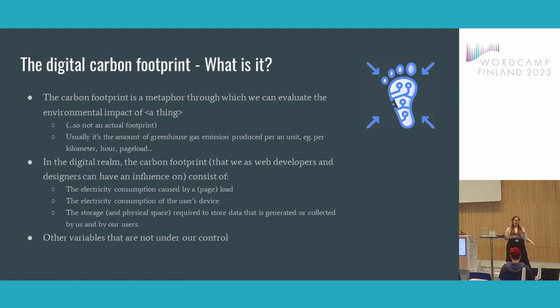And in the digital realm, the footprint consists of many things, and we as developers and designers have an influence on some of those variables, and there are also variables that maybe in our role we cannot control. But how I see it, what we can have an effect on is the electricity consumption that is caused by a page load. The electricity consumption of the user's device, of course we have a little bit smaller influence on that, but anyway. And then the storage, or the physical space that is required to store data that is collected and generated by us and by our users.